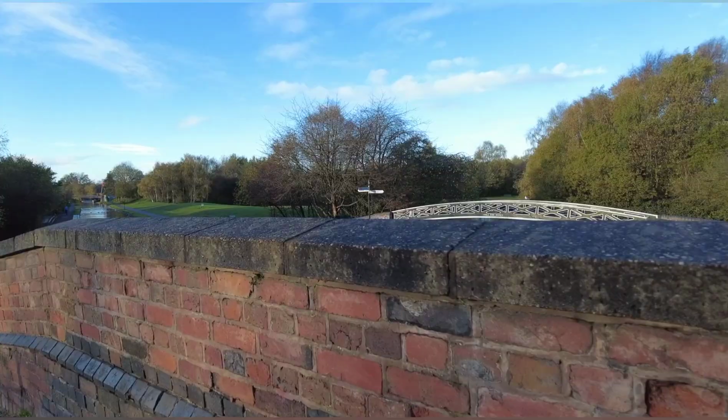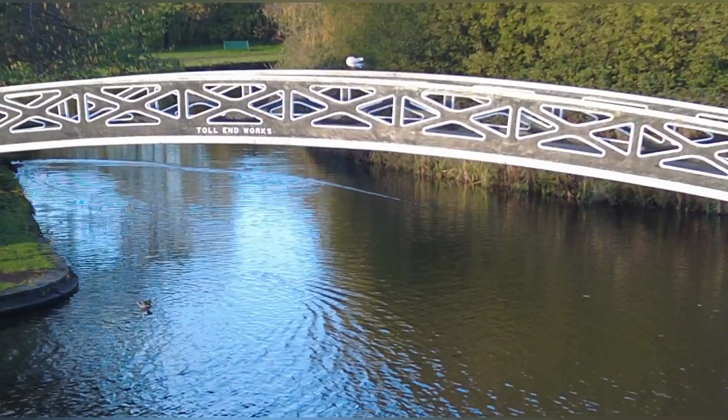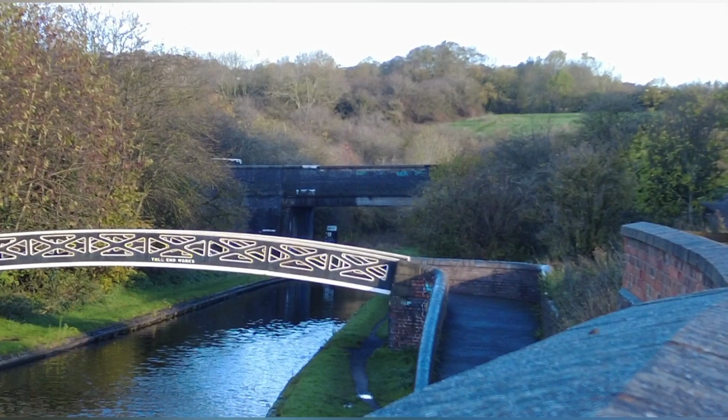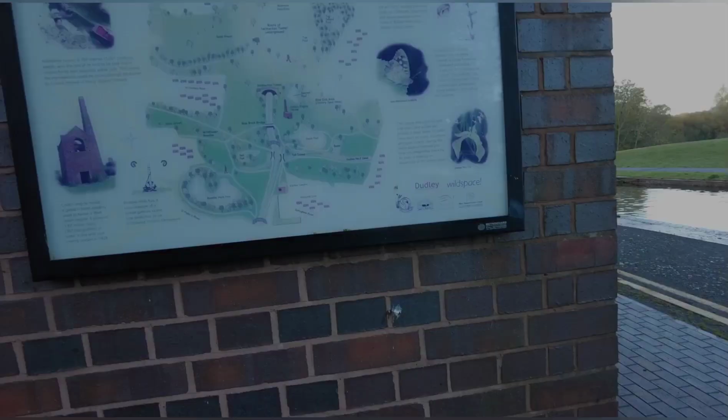But look at that, a view from the bottom down here, Toll End Works. Look, if I quickly zoom in, I mean, them bridges are really old. And zooming back from there, look at the view from there, look. And down the bottom as well, you've got the old bridge, what you used to serve the coal mine. So tech goods over it. That bridge is dating back quite a bit as well.